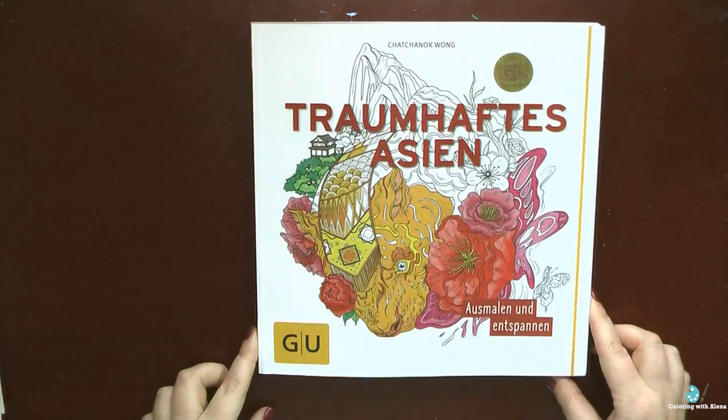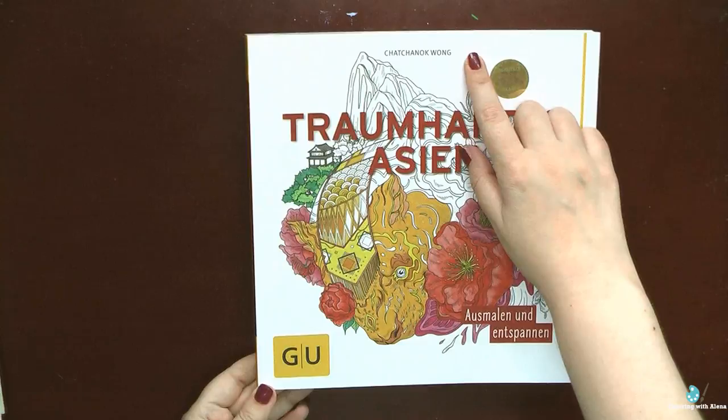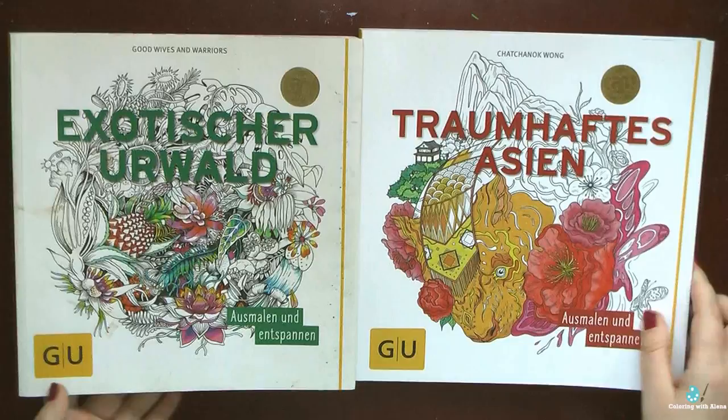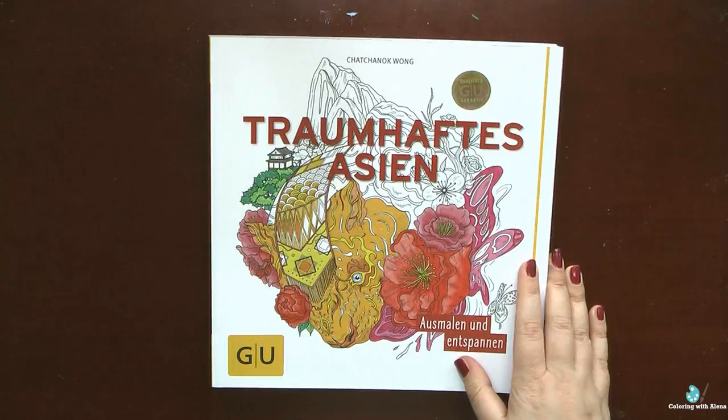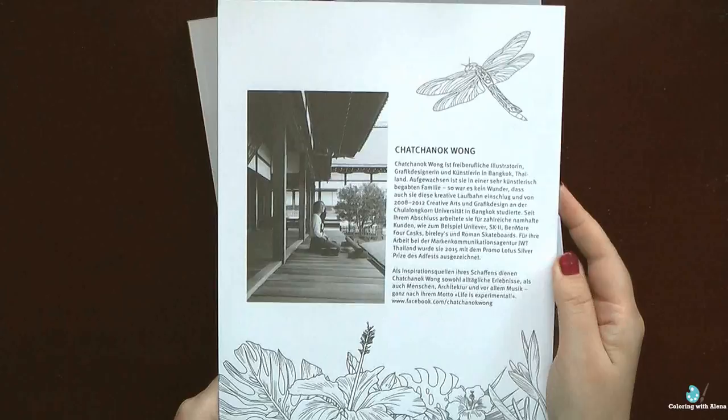You know that I have a huge coloring book collection, but still some gems were missing. And I especially wanted to get this one, which is called Dreamlike Asia, and which is the sister of the Exotischer Urwald. They are published by the same publisher and they have the same quality. When I realized how beautiful this book is, it was already very difficult to get it. But fortunately, a lovely lady sent it to me and now I am a happy owner of this beauty.